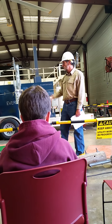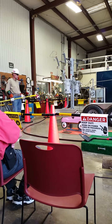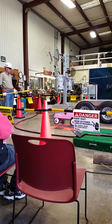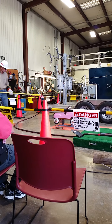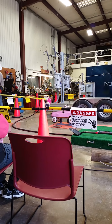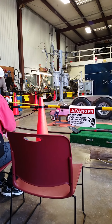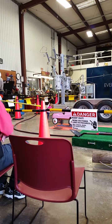So Stan's going to demonstrate. He's got this little knob, and it won't hurt her. But what he's going to do is show you that as long as she's touching that car, she's all right. But when she touches the car and the ground, you're going to see a good arc. So Stan, when you're ready. Coming hot.